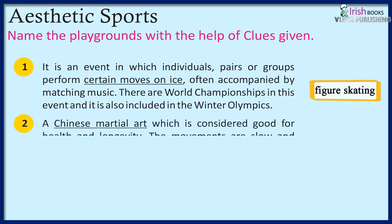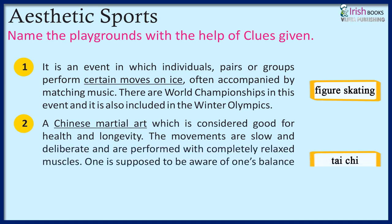2. A Chinese martial art which is considered good for health and longevity. The movements are slow and deliberate and are performed with completely relaxed muscles. One is supposed to be aware of one's balance at both physical and mental levels.